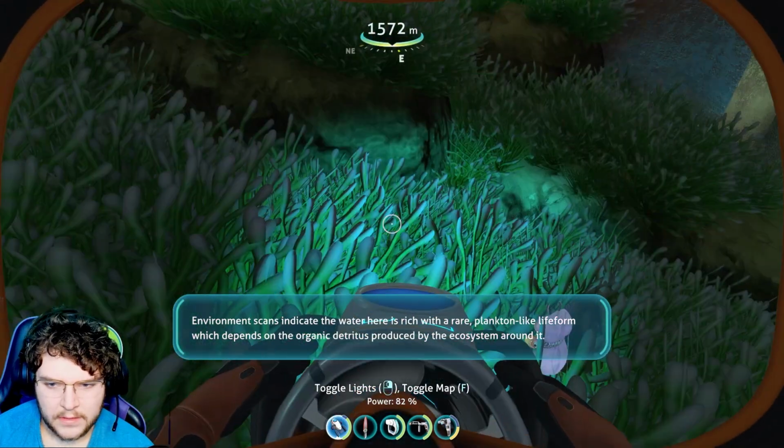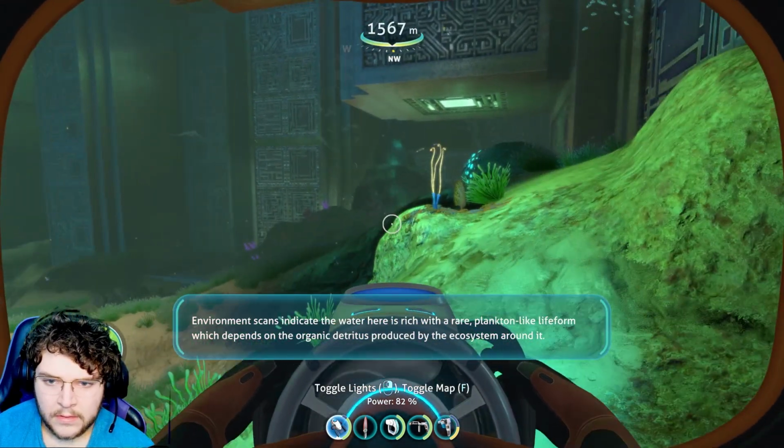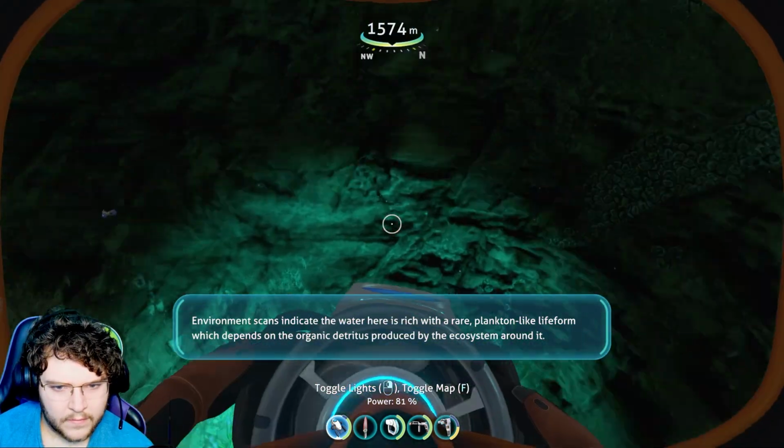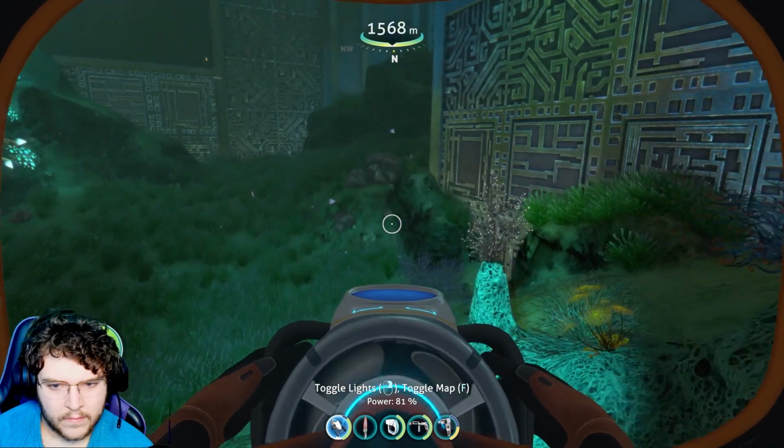Environment scans indicate the water here is rich with a rare plankton-like life form which depends on the organic detritus produced by the ecosystem around it.